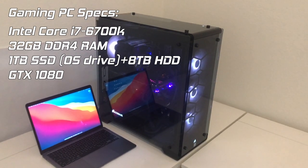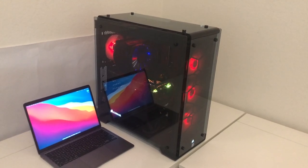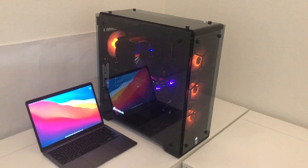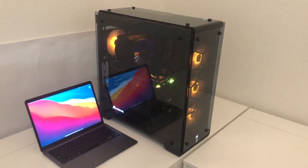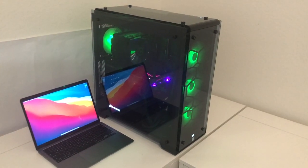To keep this test as fair and unbiased as possible, I'm using a 1080p monitor with each computer. I'll also restart the computers after each program, ensure no other programs are running besides the application being tested, and use the same graphic settings for each application on each computer. Without further ado, let's get into the tests.